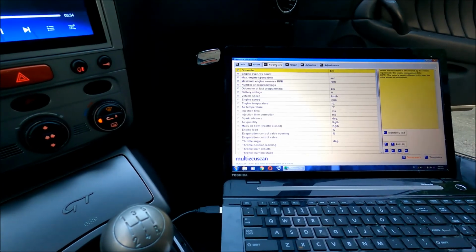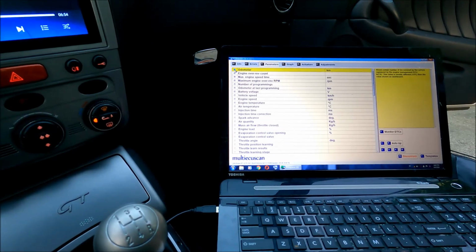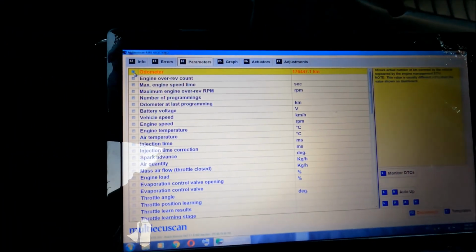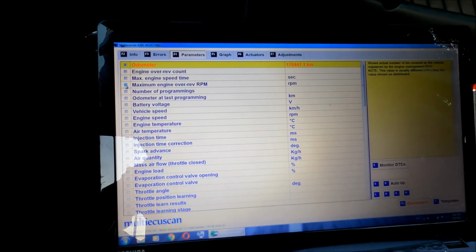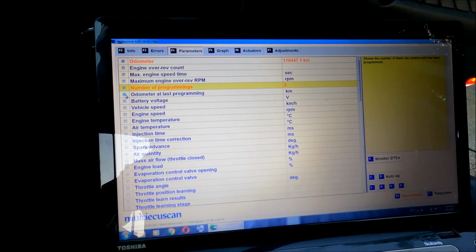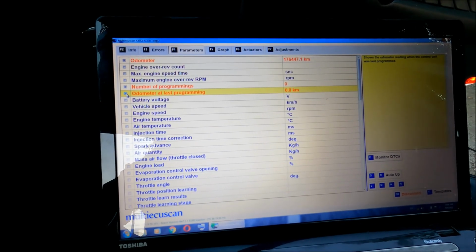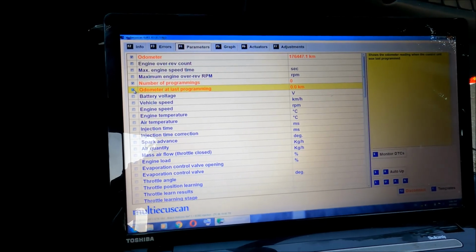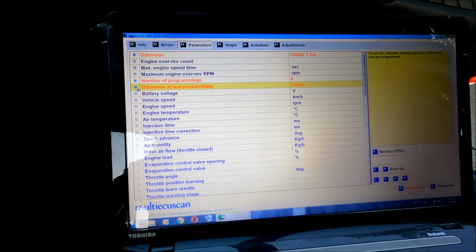Now I'm gonna check out the mileage. I'm gonna hit the odometer, and the odometer right here actually shows a bit less kilometers than on the dash, which is quite normal. I'm also gonna check out the number of programmings and the odometer at last programming. This information right here tells me that nobody altered the kilometers on this car.